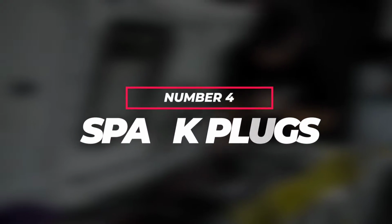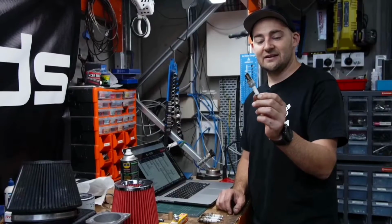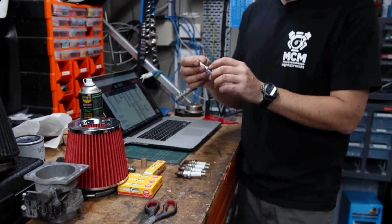4. Spark plugs. If you're on a crazy tight budget but you're dying to do just one mod to your car, getting better spark plugs are insanely cheap and not so difficult to change. Some spark plugs are just $3, with the higher end ones being around $10, so you won't have to break the bank.